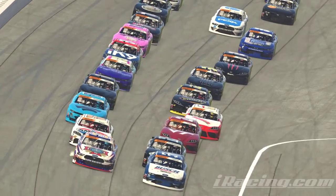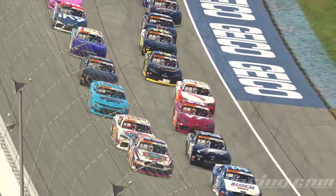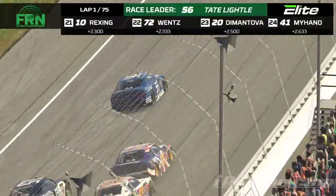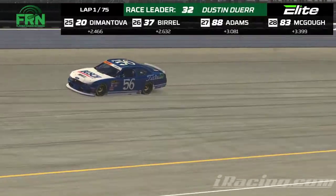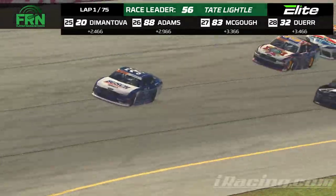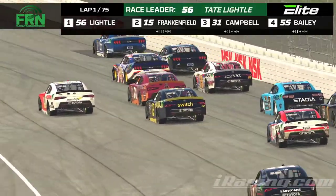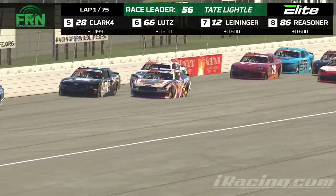75 laps of racing here at Michigan. Tate Lytle, Jared Campbell, Ford Mustang front row, is going to bring us down. And we are green flag racing in the Green Hills. Not sure exactly what went on there. So go ahead, Seth. I was just going to say, Tate Lytle is getting out to a quick lead by about 2 car lengths, but they're 3 wide further back.